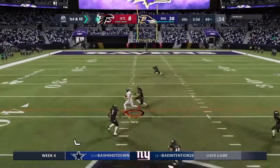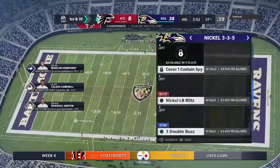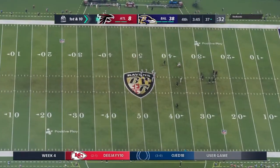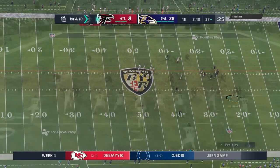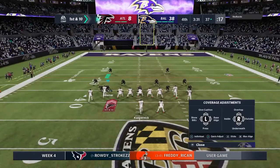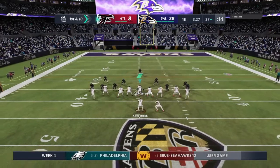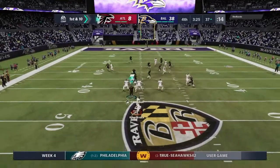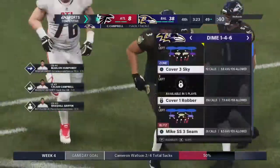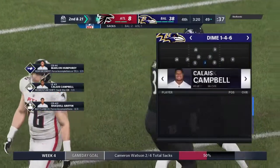Kaepernick now to throw. That's caught over the middle by Hurst. And he is tackled. It's a gain of 11, and the Falcons pick up the first. Line of scrimmage, the 37 on 1st and 10. On play action, it's Kaepernick. And he's going to go down. It's a sack on Kaepernick. Calais Campbell finding his way home for the sack.